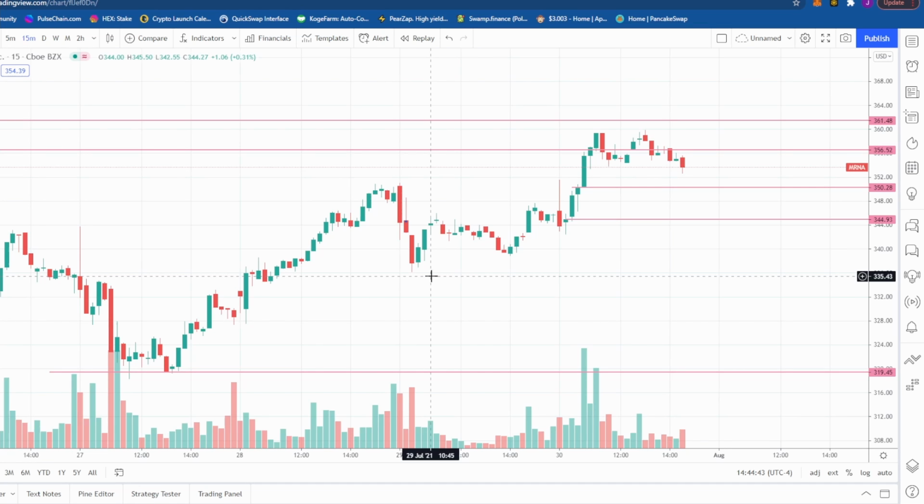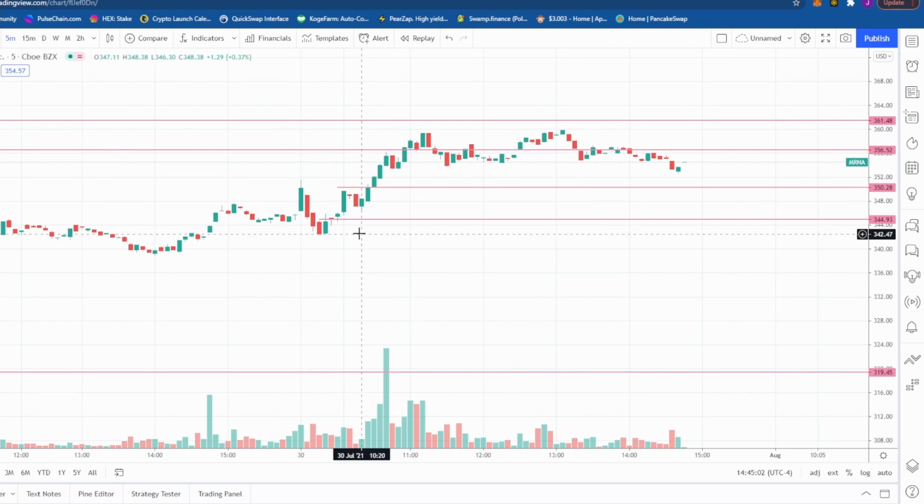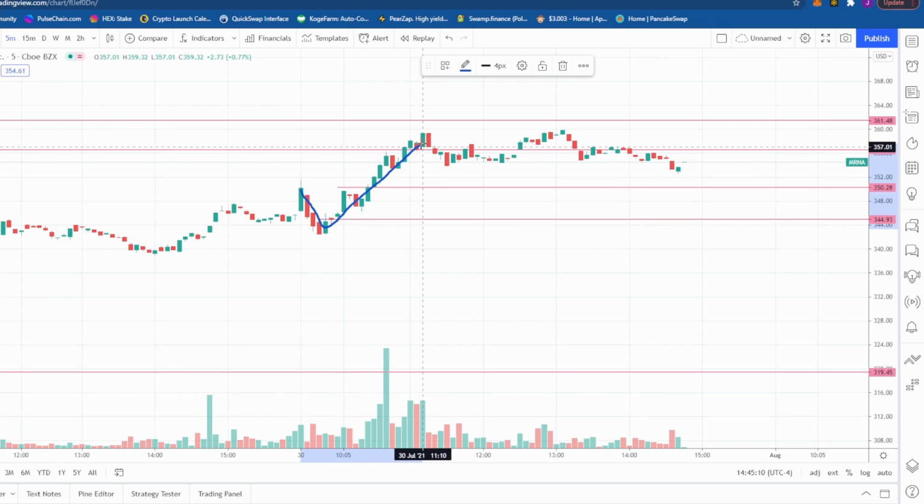356. If we close back above 360, I'll probably close my position. But if we don't and we start heading lower, I'm going to keep my position open for Monday. And that's all I wanted to cover. That's where we are. This wasn't a very good breakdown candle. See here on the 5-minute chart, you had a breakdown candle here, and then we just check marked, just reversed, and we kept going up. Nice little check mark there.